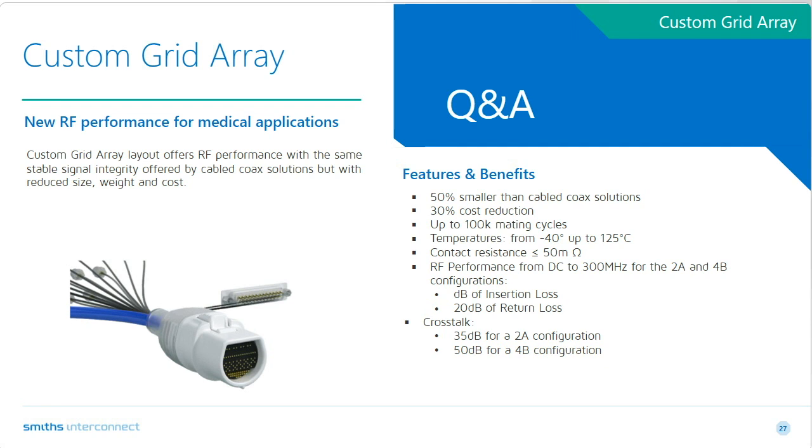All right, thank you so much for that answer. Robert, I think this next question can go to you. This person is asking, does this work for data speeds beyond 300 megahertz?